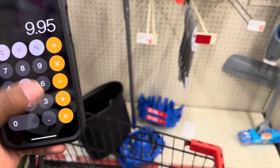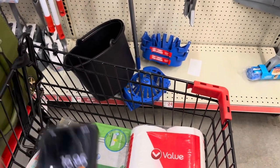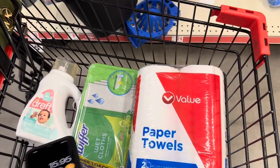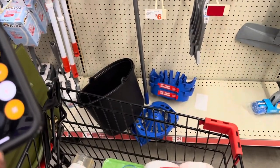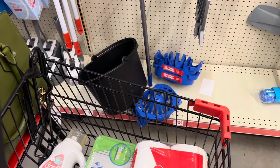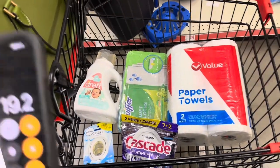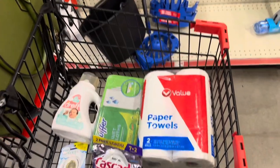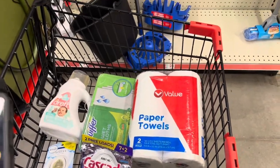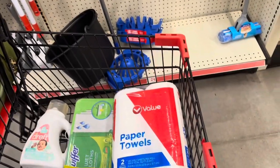$9.95 for the Tide with a $3 off coupon. $6 for the Swiffer wet cloths with a $2 off coupon. $3.25 for the small spaces with the $2.30 off coupon. $5 for the Cascade with the $1 off coupon, and then $1.50 for the two paper towels.